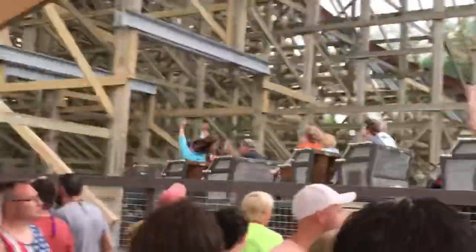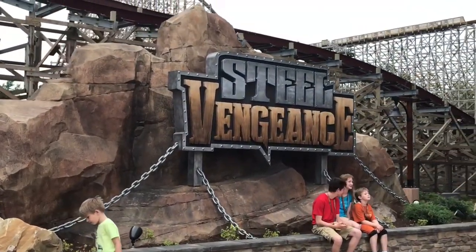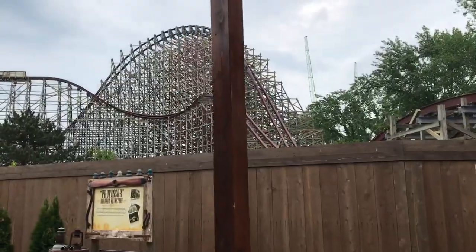So let's begin with the full experience. You're going to walk up to your station plaza and everything looks great. The sign looks great. You can see the coaster right there. And I really love how they tied the theming into Maverick. I think that was pretty cool.